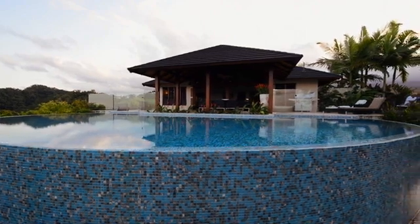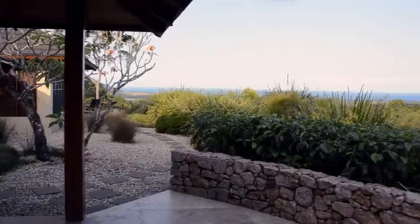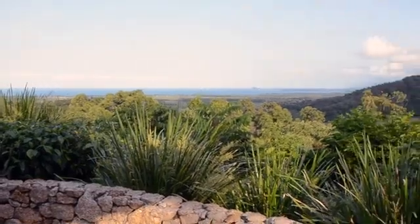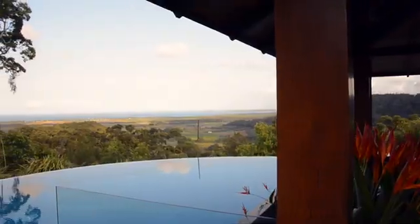The drive up the hill is quite spectacular, but when you get to the top, we didn't really feel that we needed a grand entrance as such, because anyone that's coming here is either going to arrive by car or by helicopter. So it didn't need that. So we tried to really create more of a feeling of, when you get out of your car, the first thing you do is look up through that at the ocean.